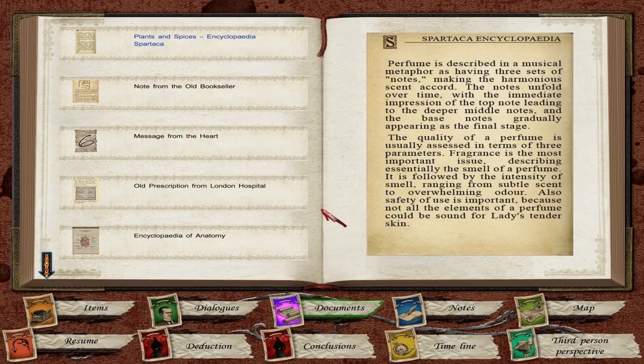Plants and Spices, Encyclopedia Spartica. Perfume is described in a musical metaphor as having three sets of notes, making the harmonious scent a chord. The notes unfold over time. Okay. Fragrance, blah, blah, blah. Why do I care?